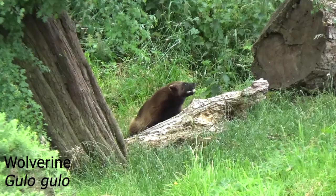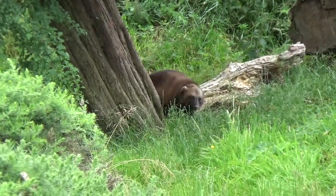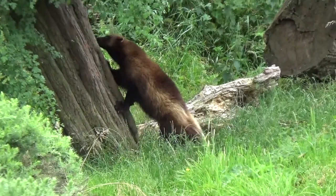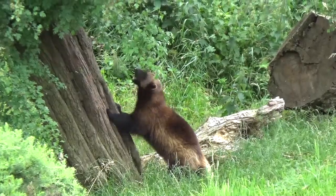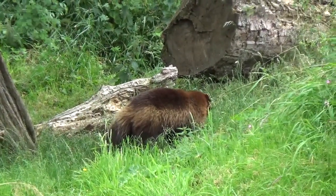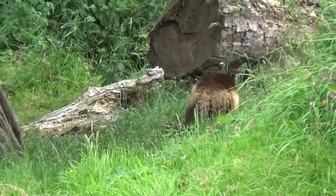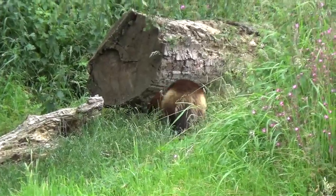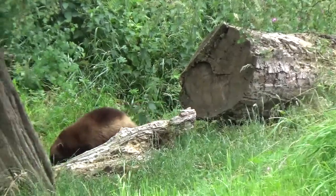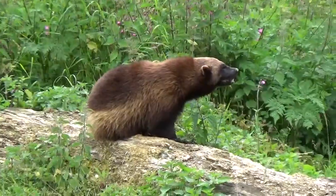Now, going extinct around about the same time as Megaloceros was the wolverine in Britain. And you still find the wolverine in colder parts of Europe, Russia, Canada, all up in the boreal forests up there. And these creatures, despite their size, being not much bigger than a badger, will take down reindeer. I mean, they're really, really quite powerful animals, and one of the largest members of the weasel family.